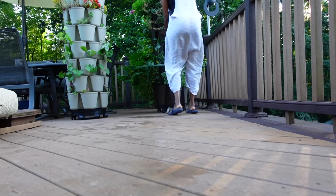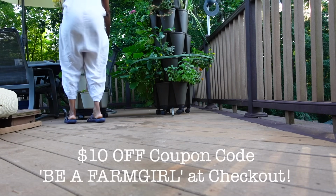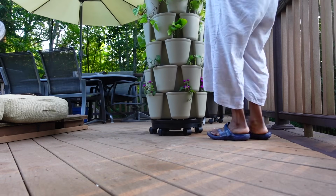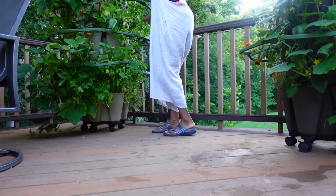All right, now it's time for me to situate my planters on my deck. Can you believe I'm moving around over 40 plants on each planter? Nearly 120 crops just on the right side of my deck with another 80 on the left side. Insane, but you can do it too.